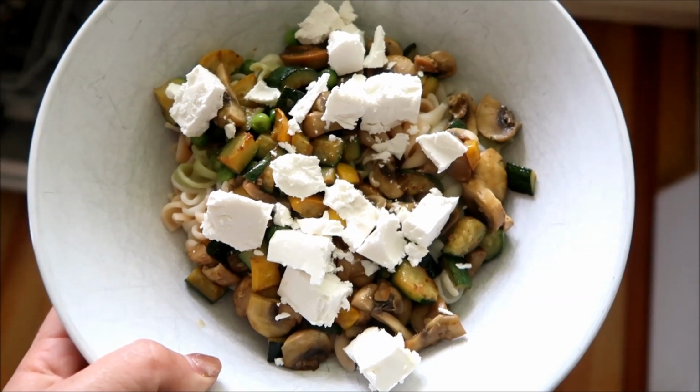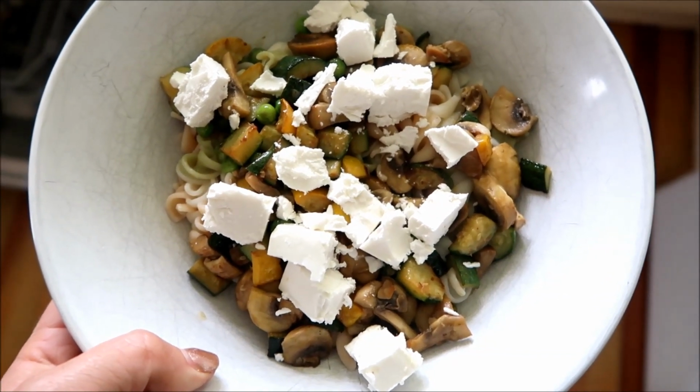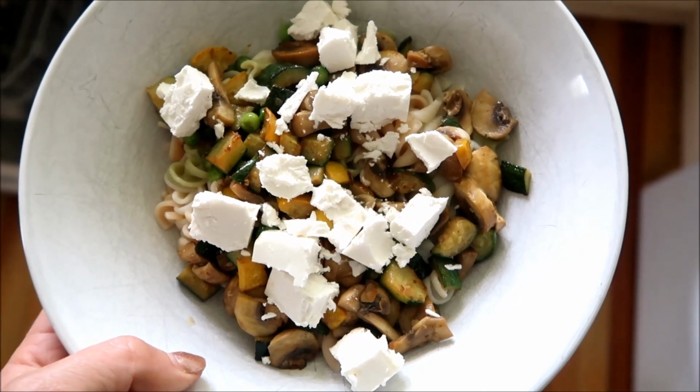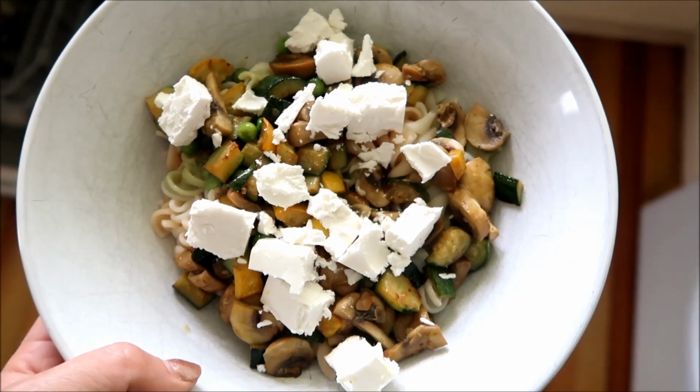Lunch today is rice pasta, and I've fried up some zucchini and peas from the garden with some mushrooms that I bought, and there is goat's cheese on top.